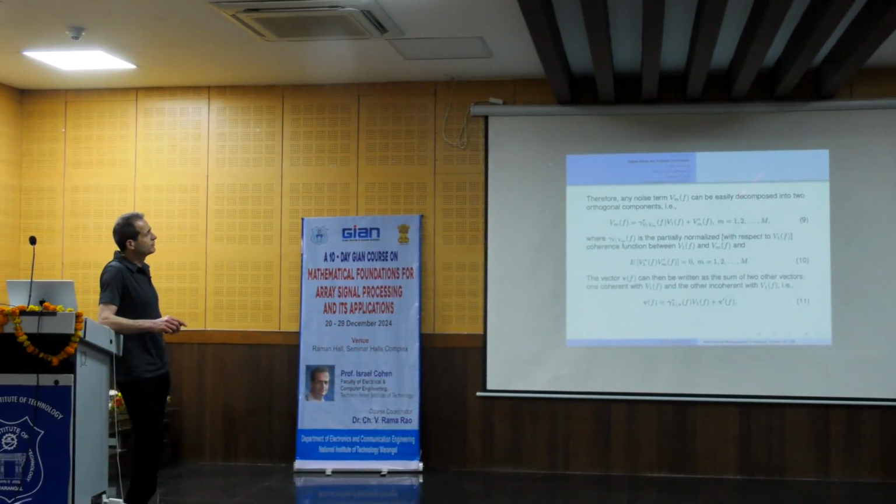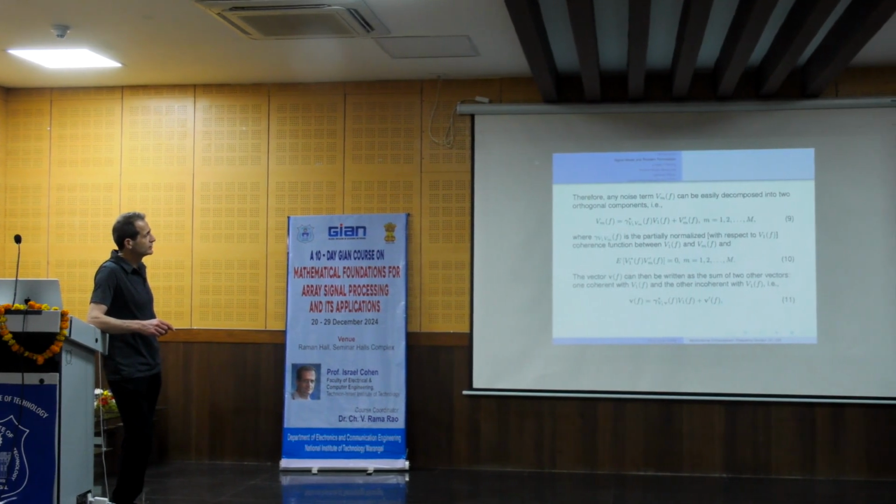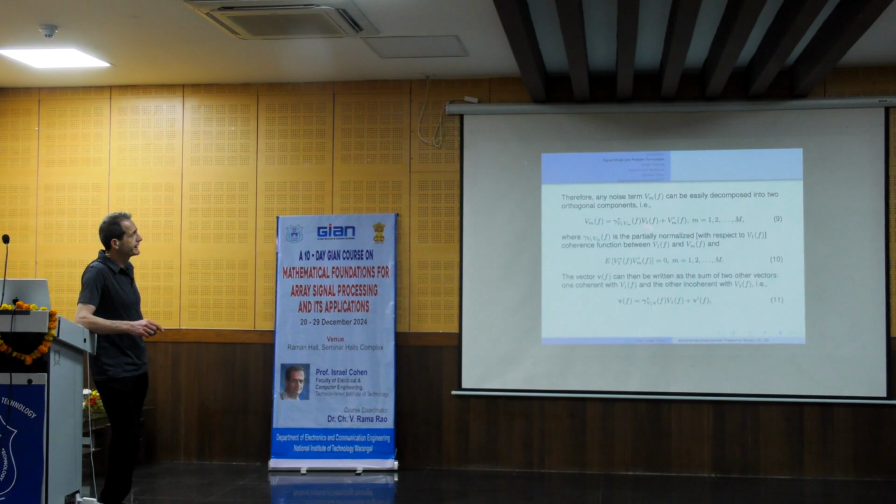And here also, suppose that we have a directional noise source, so it will be contained here. And this will contain the remaining part. Not only thermal noise, but also some noise which is uncorrelated with the first noise. We can split it into two terms. So this part is the part that correlates with the noise in the first sensor. This part is uncorrelated. We can always do a split like that. Okay? And then we also have here the coherence function between V1 and Vn. We can always do something like that.